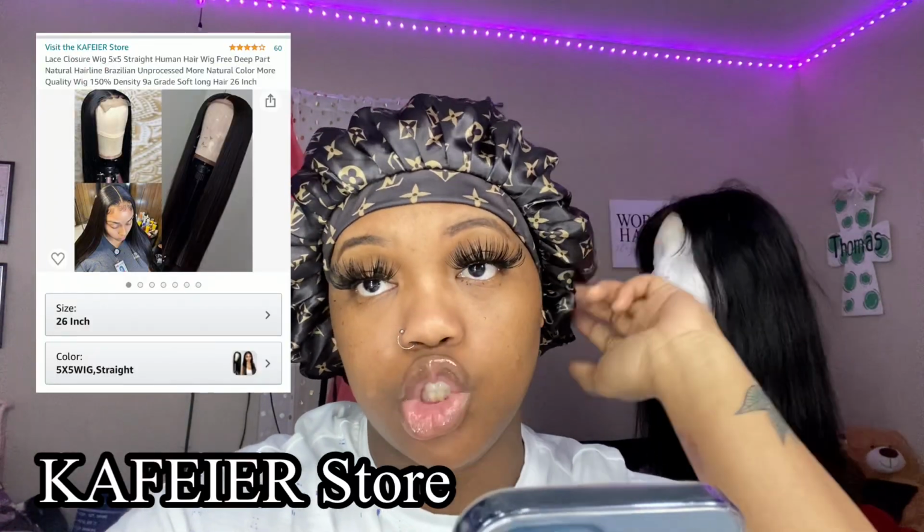This wig is from Kafier store. I don't know how to pronounce it, but I'll put the name on the screen. This wig is from Amazon. It's a lace closure wig, 5x5. Straight human hair wig, free deep part, natural hairline, Brazilian, unprocessed. More natural color, more quality wig. 150% density, 9A grade, soft long, 26 inch. That was a lot to say. Why did I have to say all that? But yeah, that's this wig, a 5x5 closure, which is a pretty decent size closure.